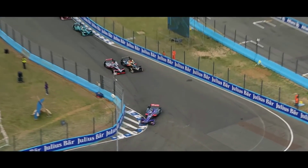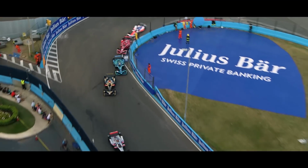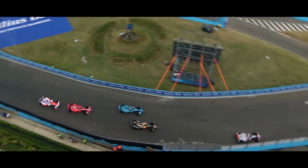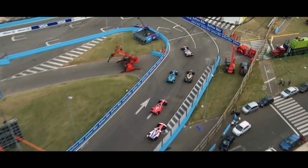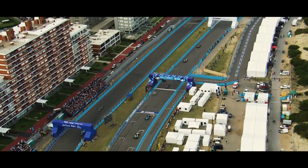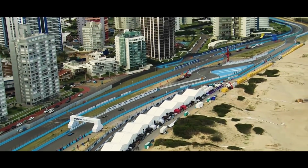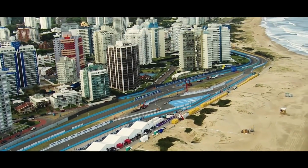Here comes Engel. He's now dispatching Andre Lotterer. Lotterer almost slides into the wall. He's going to lose another one. Da Costa up the inside in the Andretti, and that's another place lost for Andre Lotterer. Really starting to struggle. Jose Maria Lopez sets the fastest lap of the race, down in 16th position at the moment.